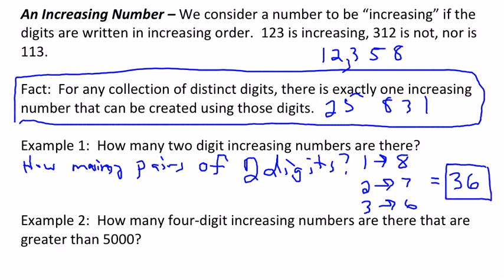Another way to do that is to say, well, I've got 9 numbers for the first digit, and then 8 numbers for the digit after that. But if I count that, that includes 1, 2, and 2, 1, so I have to divide it by 2. 9 times 8 divided by 2 is 36. Those of you familiar with combination theory, this is just 9 choose 2.